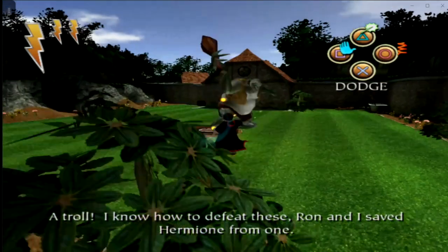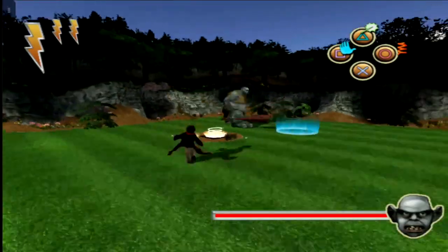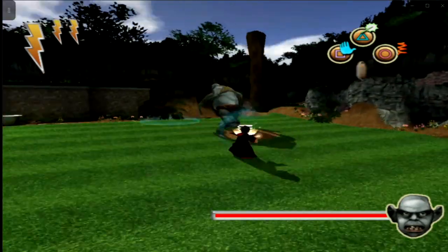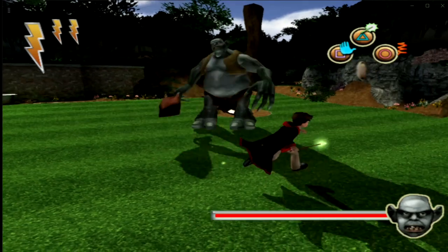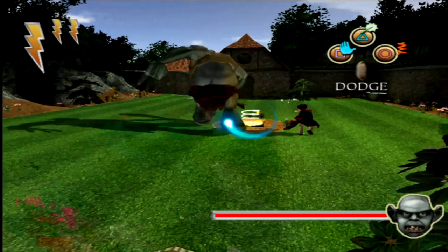How to defeat these. Well, I saved Hermione from one. Nearby.